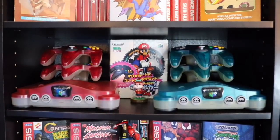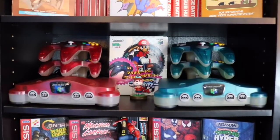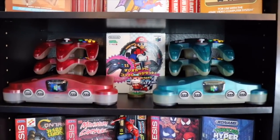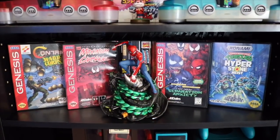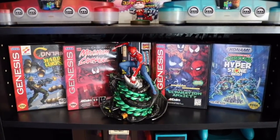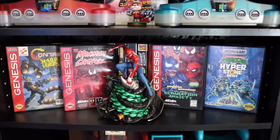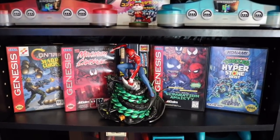And then on this next shelf, you'll notice that we have some Japanese exclusives right here. We have this Watermelon and Clear, Ice Blue and Clear Nintendo 64 variants, along with this Mario Kart 64 game that includes the special Japanese variant of the controller, which is black on top and gray on the bottom. And then we move on to this shelf right here, where I accent with Spider-Man. We have the Spider-Man for the PS4 Collector's Edition statue in the middle. And then on each side, you'll notice that I have Maximum Carnage and Separation Anxiety for the Sega Genesis. And of course, we have Contra Hardcore and Turtles, the Hyperstone Heist in front.